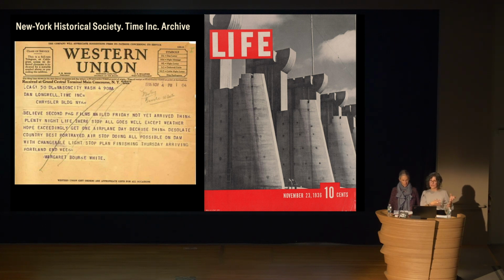So this is one archive. This is the New York Historical Society. This is the paper archive of Time Incorporated. So this is financials, internal memos, letters to the editor, subscription records, right? This is the sort of paper administrative archive.